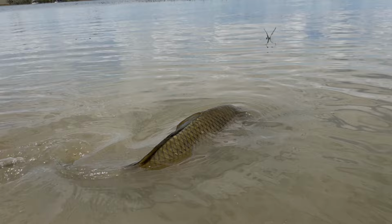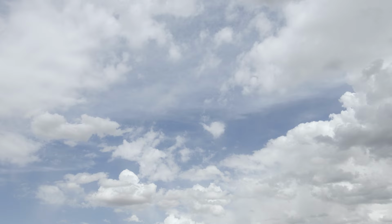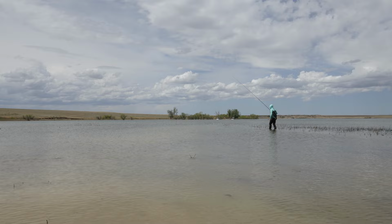Off he goes, in search of golden bonefish. Just having the time of my life out here. It's supposed to thunderstorm here in a couple hours or so, so that might put an end to our fishing day today, but until that happens, I am out here and I'm trying to get some more.